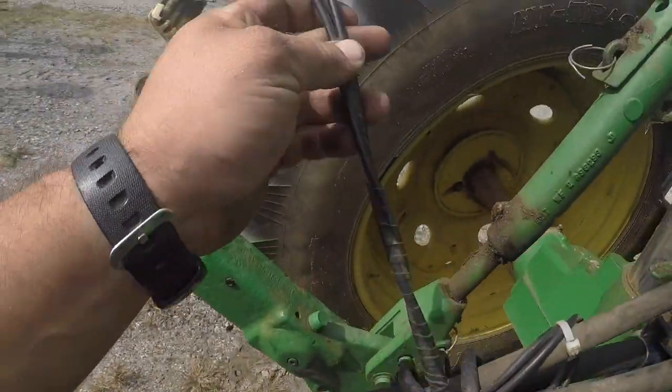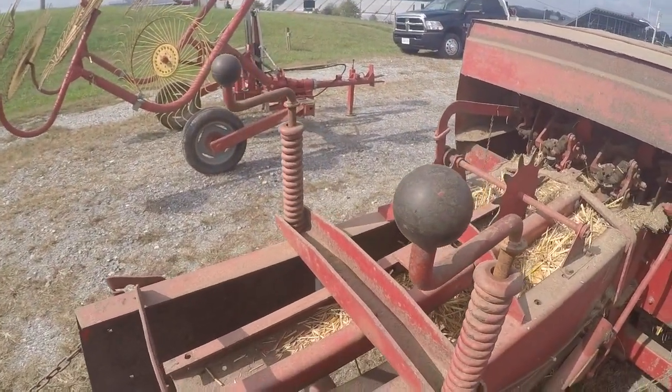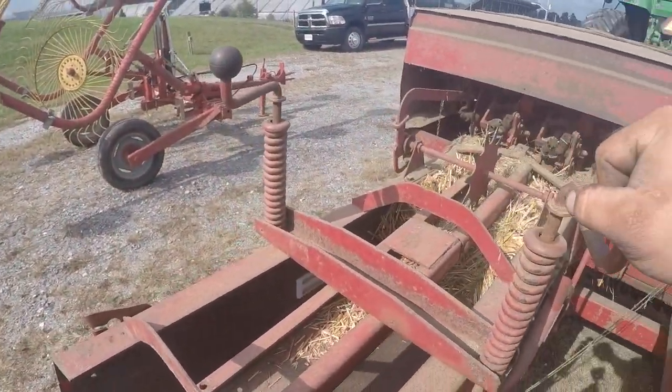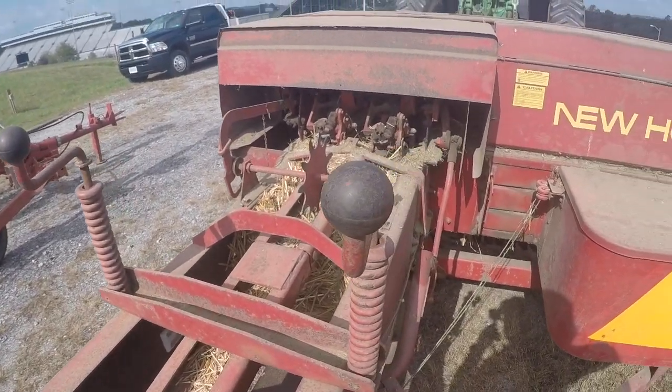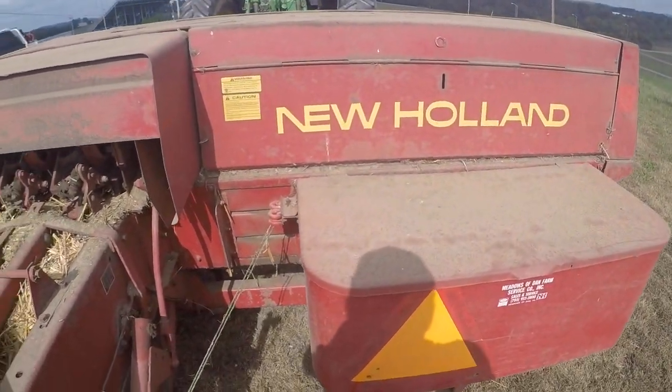So it's basically got everything on it that my newer baler's got. I've even got the moisture monitor hookups on it. So it's got the tongue swing and the hydraulic header. The only thing it doesn't have is the hydraulic tensioners back here for the bale tension. That's the only thing it doesn't have on it that the new baler's got. But it's a pretty good baler.